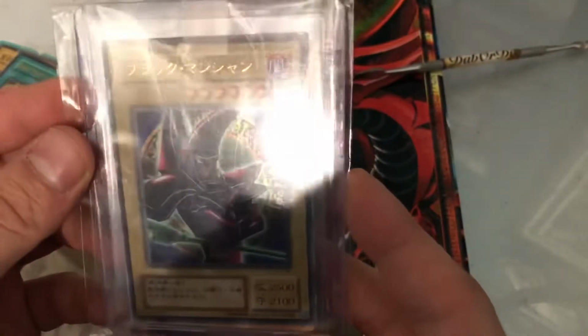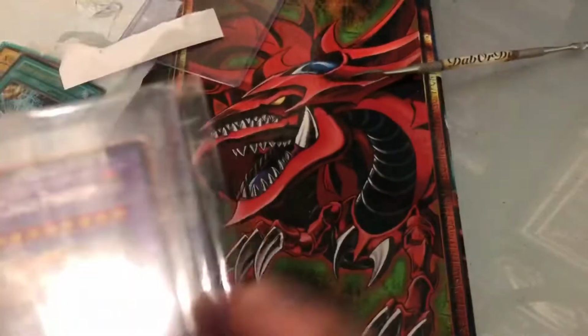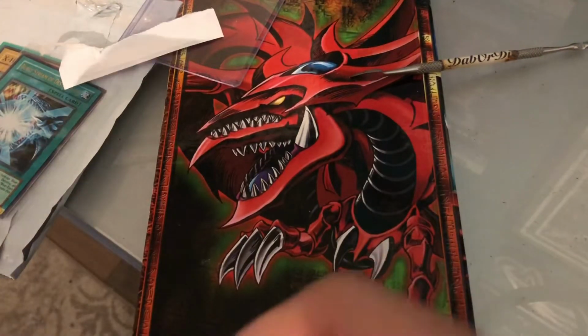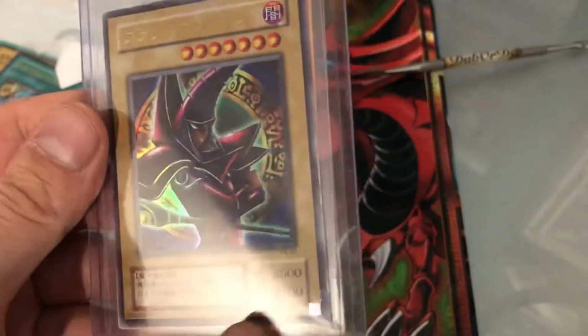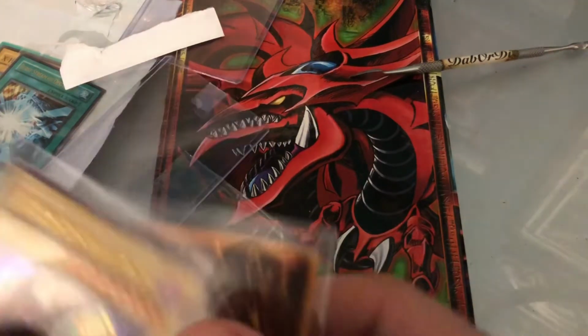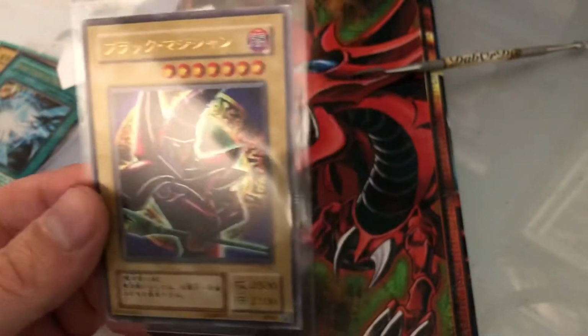Oh, sick. That's awesome. It's a nice little throw-in. Sweet. I don't even have one of these. That's cool. You don't usually collect Japanese stuff, but that artwork I actually don't have, and I don't have something with the old-school Japanese style. Beauty. Sick. That's awesome. I'll take it.